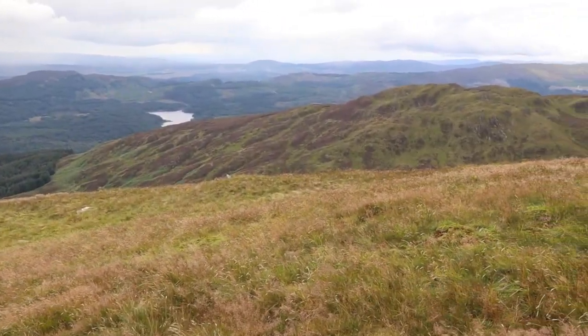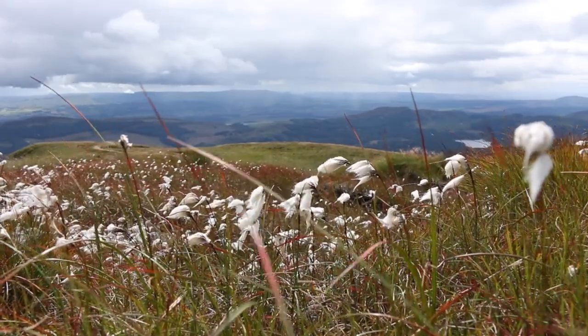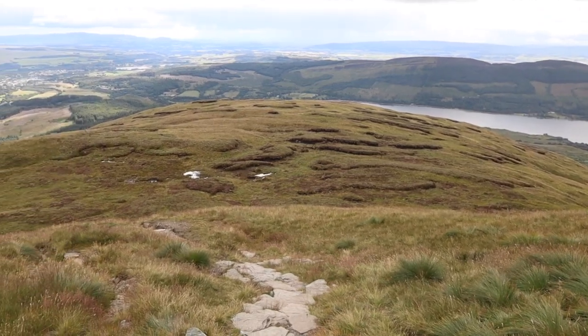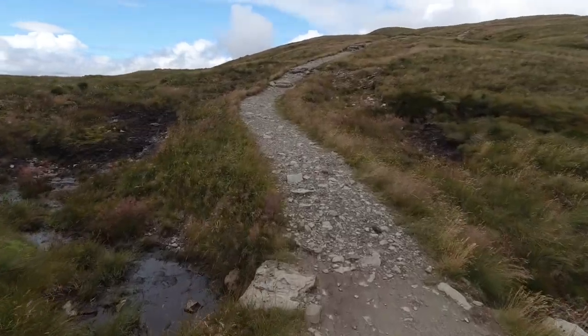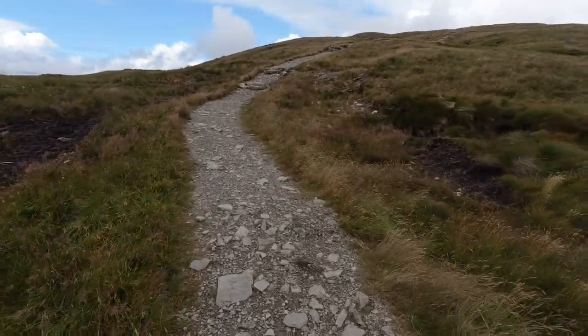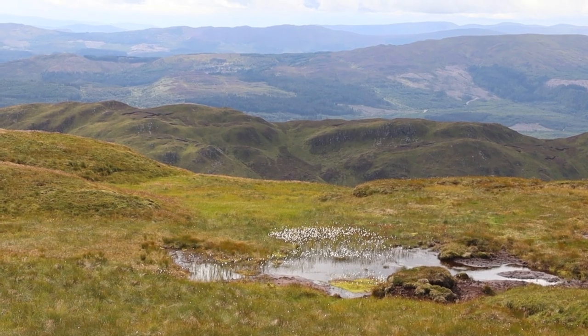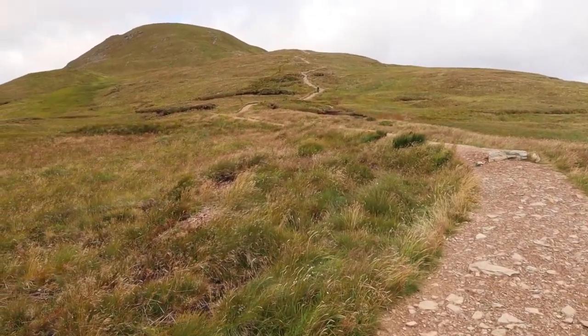Anyway, Ben Ledi actually means the hill of the slope. It's famous for Walter Scott's poem, The Lady of the Lake. I actually don't know the poem very well, but I know Walter Scott. Really looking forward to getting to the top and reaping the rewards of the climb. Amazing views. Loving this. You can just about see up there that that's the summit.